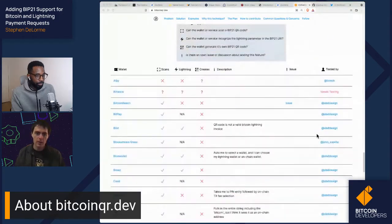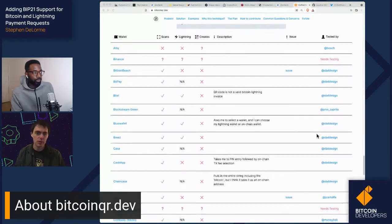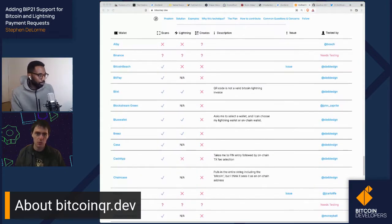We're soliciting the community for people to test wallets, services, exchanges, anything that's going to involve scanning a Bitcoin QR code. We'd love it if you'd help test some of these services for us. We have a column there. One, we're just testing: can the wallet scan the QR code? Is it capable of reading the QR code without throwing an error? And then the next column over is the Lightning column. If it's a Lightning wallet, can it recognize the Bolt 11 invoice inside the QR code?